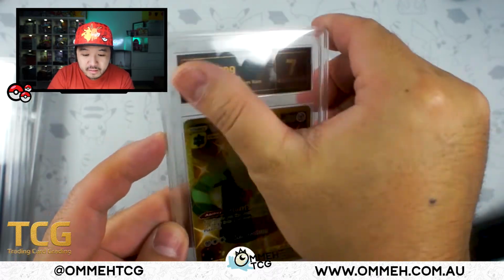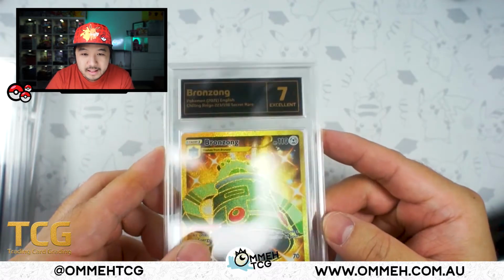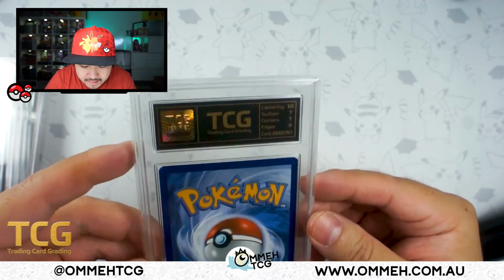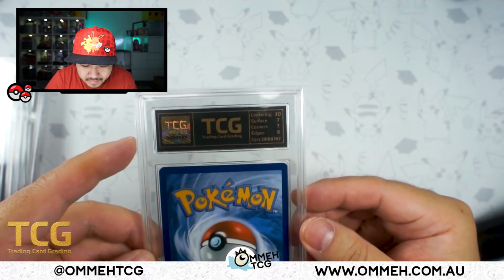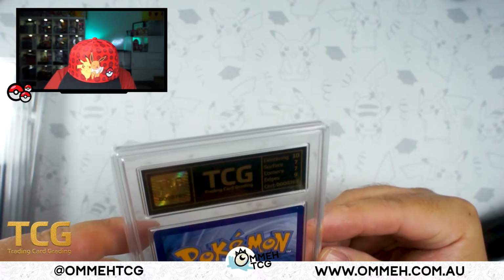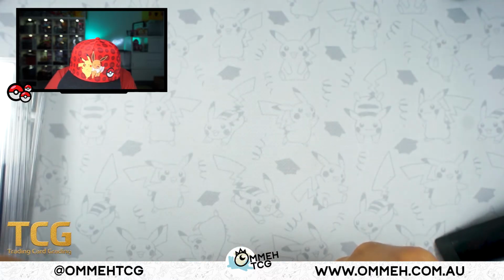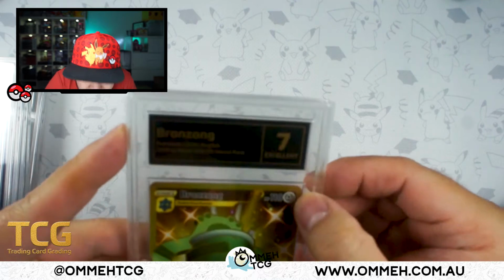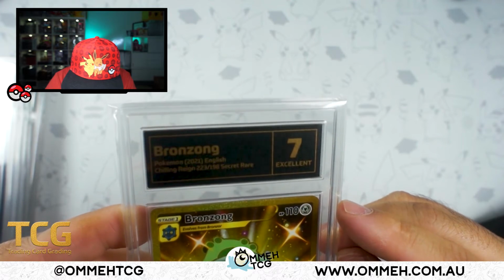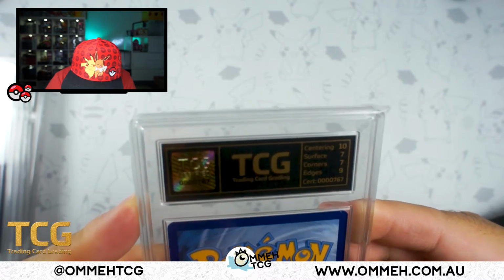Oh, I got him a 7. Oh my god, that is a lot lower than I expected. What? Okay, so what let it down? Oh, the surface and the corner. Centering was 10. Edges was a 9, so it was the surface and the edges. Where in edges? Oh yeah, there's a couple of nicks in the edges. So there's a little nick up the top here, and I think that might have contributed to the surface as well. And looking at it, maybe the surface on the back wasn't great.